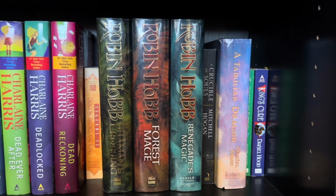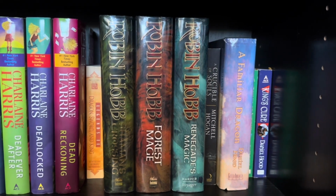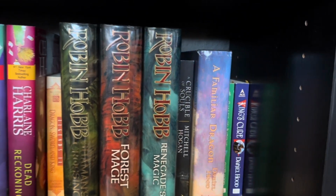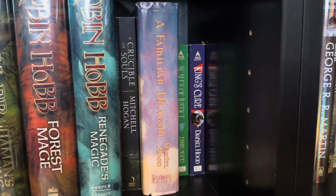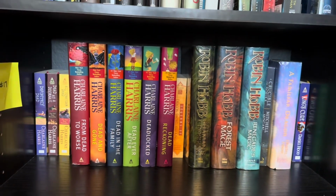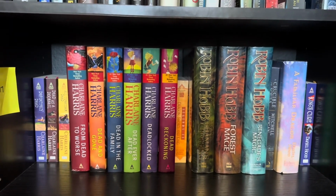Curated my Robin Hobb collection. I'm so stoked. I need to get these read so I can get them over on my filming side of the room. And then keeping Crucible of Souls and the Familiar Dragon series. So next time I hit the shelf, it's going to be a lot of fun.